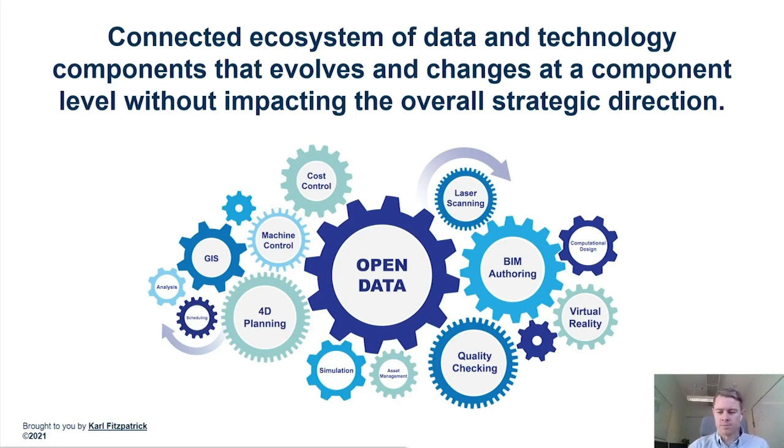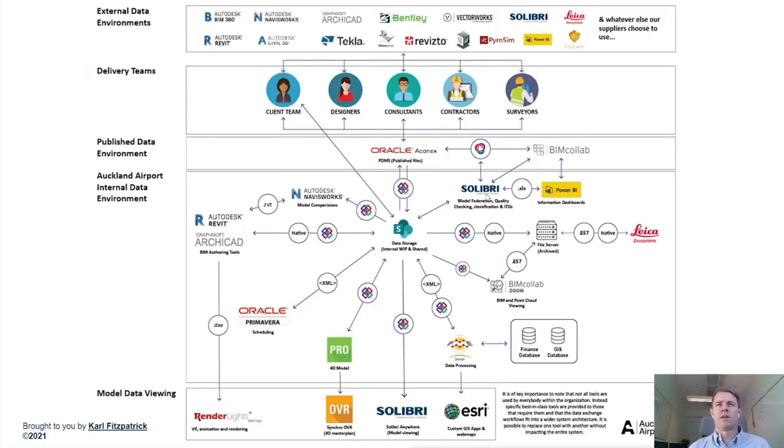For quality checking, we provide a project document management system for our delivery teams to deliver information to us at set milestones throughout a project, and that enables our delivery teams to then use whatever tool they choose within their external data environments. So they could use BIM Cloud, or they could use BIM 360, for example.